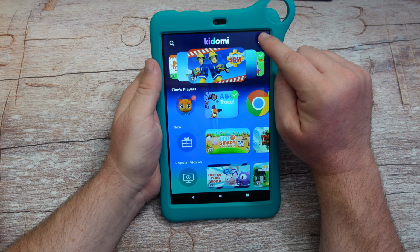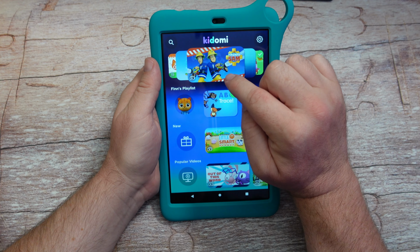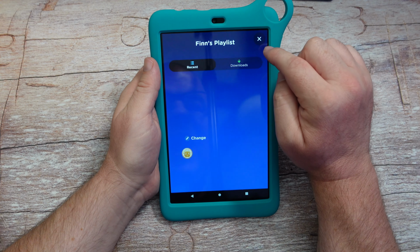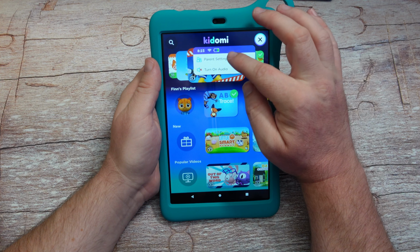But if I go into here, I can turn off the audio because there's some crazy sounds in here. You hear all these little bloops and bloops. I'm going to turn it off. I would recommend you do too. Well, your kid would probably love it, but you'll probably get annoyed by it.